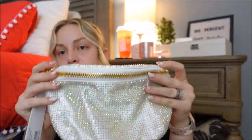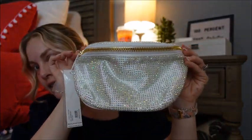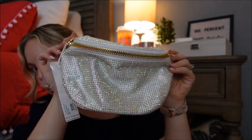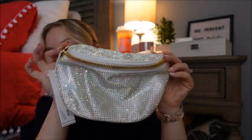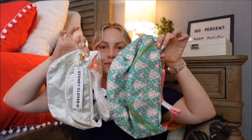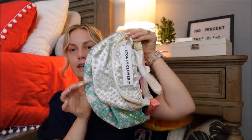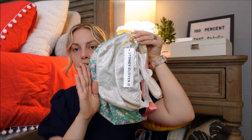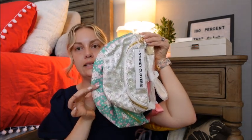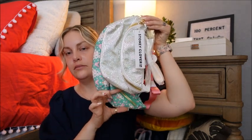So I can show you the sizing difference since I have a jumbo with my Christmas one. Oh my gosh. Wow. That is beautiful. Okay, so let me go ahead and show you guys the sizing difference. This is a jumbo, this is a standard. So as you can see, it is quite a bit more shallow, probably at least a good inch, and then short by probably 2 inches or so.